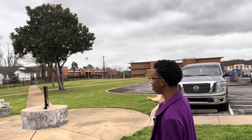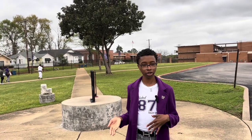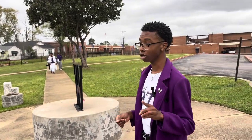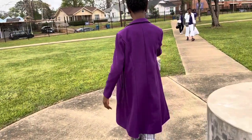And over there, far over yonder, is Pemberton, which is also very, very historical. Pemberton was the first Black high school in Marshall. We were the only school that was giving Black students an education. It's very meaningful to all of the students here at Wiley, because a lot of our alumni actually went to that high school. And not too long ago, they had their reunion.